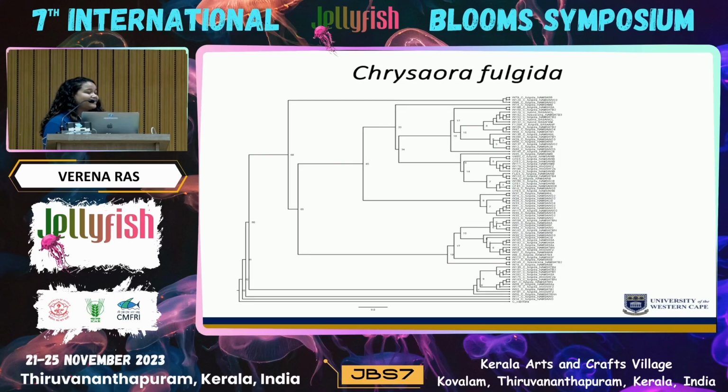Now, the Chrysaora fulgida gave me a headache. Every single gene I analyzed produced almost a complete star tree, and I freaked out because I thought I was doing something wrong. What I've presented here is the best resolved tree that I could recover. No matter how many runs I did, this was the best tree that I could recover, and you can see all the support values are incredibly low. But I'll come back to why I think we were seeing this in just a second.